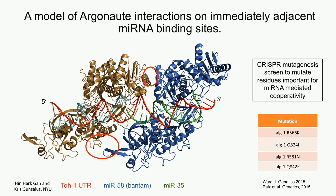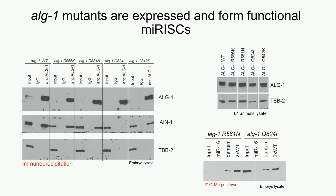So the first thing that we did is we tried to validate these mutants to see are these mutants functional in vivo. What happens? Are they loaded? Are they forming a mature miRISC? So what we can do is we can look if they're expressed. So if we look in L4 animal lysate, we can see that all the proteins are expressed.